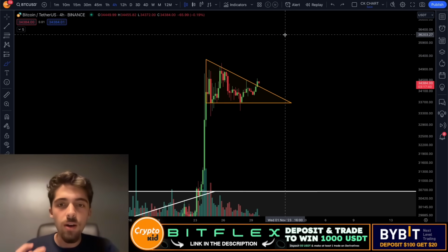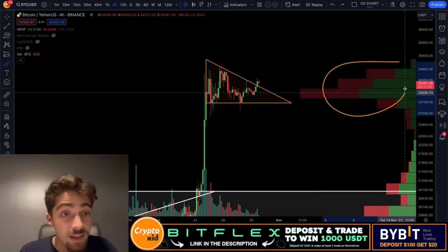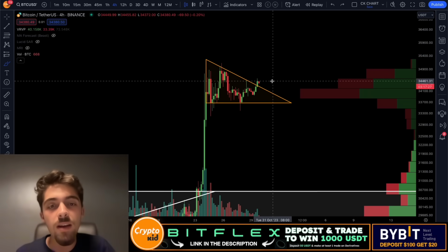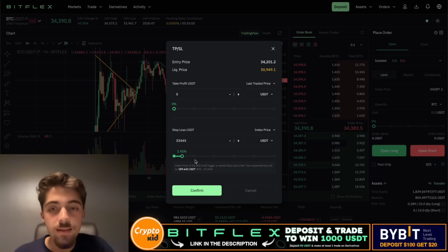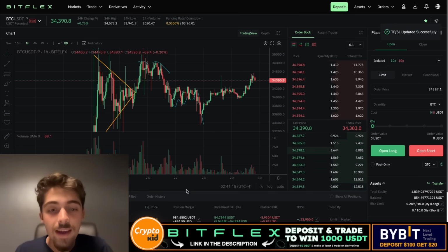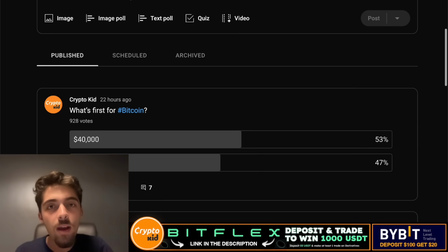But look, there is just not enough volume. If I bring out the VPVR, we're not seeing massive volume within this range and above this particular range as well. So the gist is, I'm going to keep this long position open. I'm going to bring up my stop loss to $33,950 on Bitflex. So if I just put my stop loss at $33,950, boom, make it tighter. Look, I'm going to keep it open just in case Bitcoin goes higher overnight. But if not, I wouldn't be surprised. Probably we will see a 40K Bitcoin, but it's going to be different.